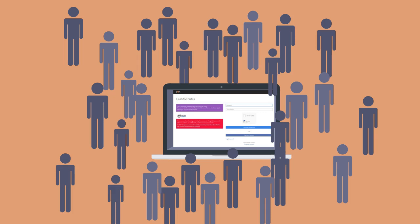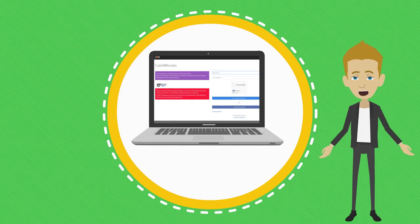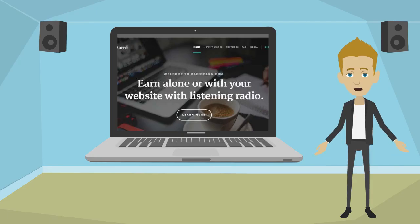So let's start. First, you'll need to register on RadioEarn. You can do this by going to the top of the page and clicking on sign up. It's easy to do, and you'll just need to enter in your email address and a strong password. After doing so, you'll have access to the dashboard. Once you open up the dashboard, you can see the 3 radio stations. You'll be able to select one of the 3 stations to listen to.